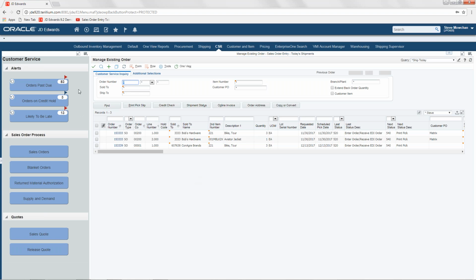My screen is a little bit different. I've got my alerts, so these watch lists that I've created here for what orders are past due, what sales orders are on credit hold, what sales orders or shipments are likely to be late, identifying things that I'd want to check on a daily basis. But I don't have to go dig for the information. I can at a glance say, oh, hopefully it's zero or very, very low numbers for these. If not, they give me a chance to go ahead and do something about it.